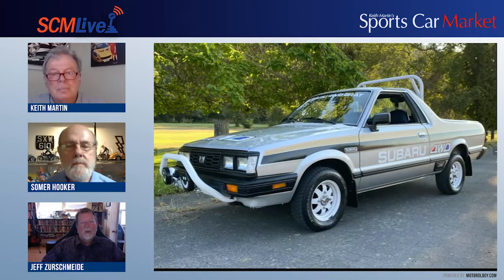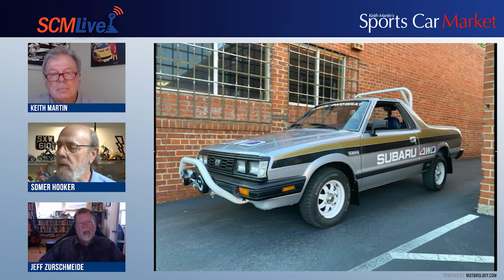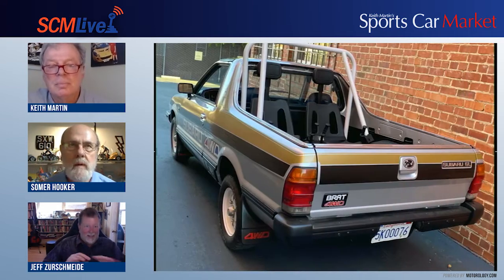And to get around the chicken tax in the United States, they put these two little nifty plastic seats in the bed facing backwards with little handholds on them. And if you were in high school in the late 70s and early 80s when these things were being sold, you wanted one. It just looks like so much fun.